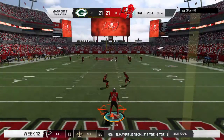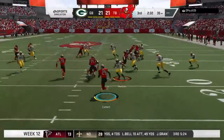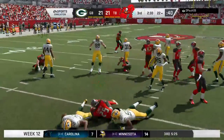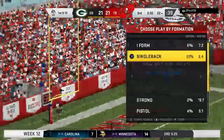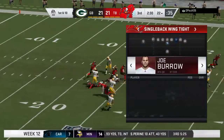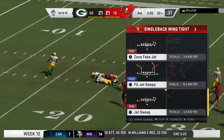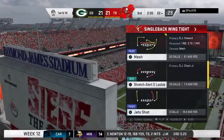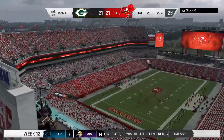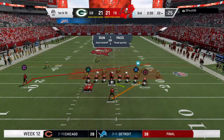21 all to score as the kick's away. This is fielded a couple yards deep. And he'll get it up past the 20 to the 22-yard line. The Bucs offense is set to begin their next possession.